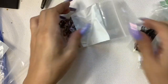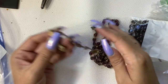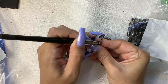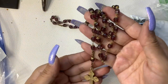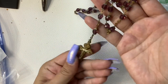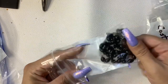We have all these little baggies, so let's open up some of these. Okay, this is really pretty. It's rosaries. It's definitely got a lot of wear. Let's see if these are anything. I think they're just glass. I don't know if it's verdigris or what, but there's something on here that's not really okay. So we are gonna put this into craft, unfortunately. Maybe someone can still use the beads on it, but the metal is not okay.